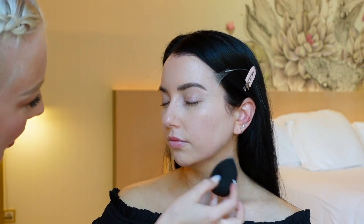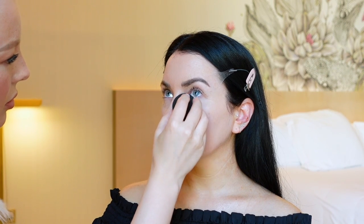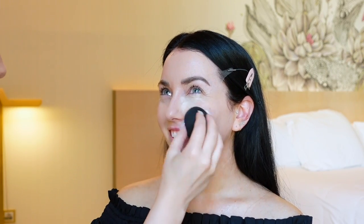So I like that she's doing really thin layers with the foundation and literally only using what's needed and really building up the product. Same with concealer underneath the eyes. This one is by Tarte. She's using a really small amount, and if she needs more, she goes back in to add it, but using really thin products.